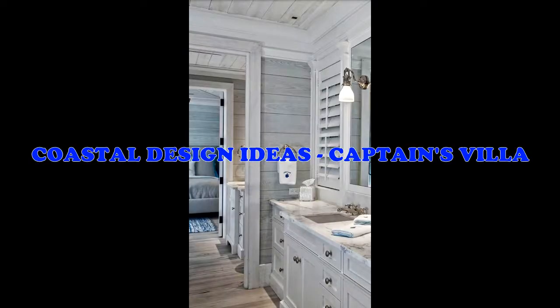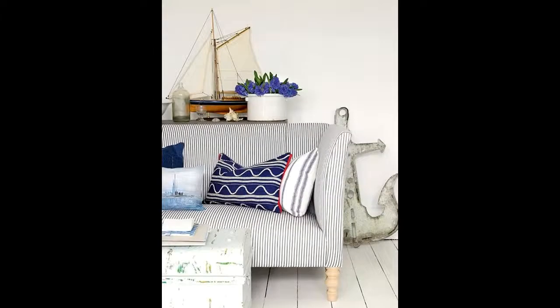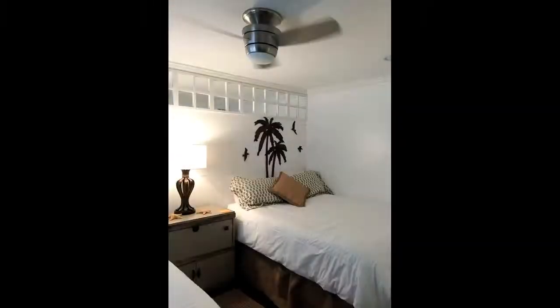Coastal design ideas, Captain's Villa. This creative villa, redesigned by Nancy Hurley of Coastal Designs by Nancy, is the first in a series of 6 coastal homes I am highlighting in my Coastal Design blog series.